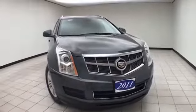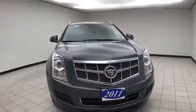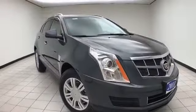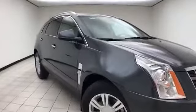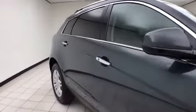Today's special is a 2011 Cadillac SRX Luxury Collection all-wheel drive, stock number Z6386B. 68,000 miles on this local trade. Comes to us with a clean AutoCheck history report. We sold this SRX brand new, gray flannel metallic in color.